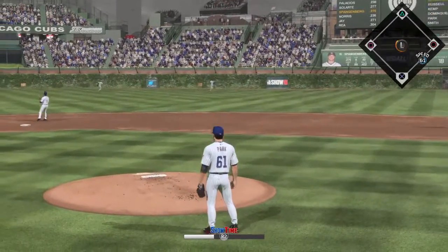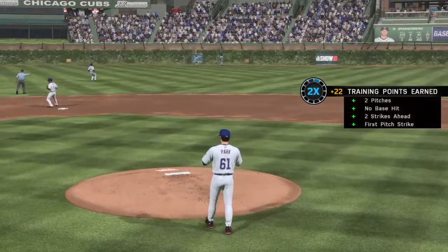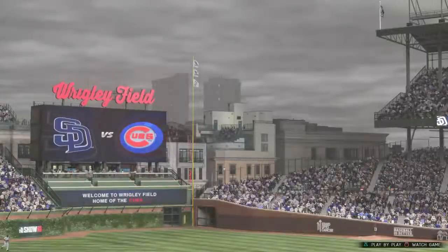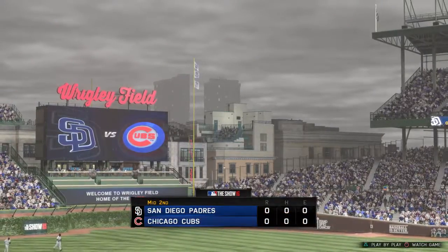Pitch swung on and hit in the air. And he will get there to make the running play, and that will end the inning. Padres down in order. We'll go to the bottom of the second. No score.